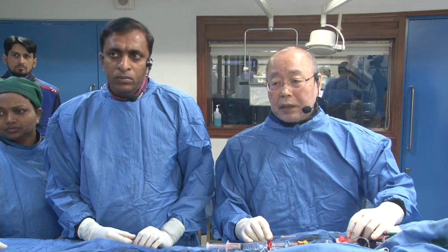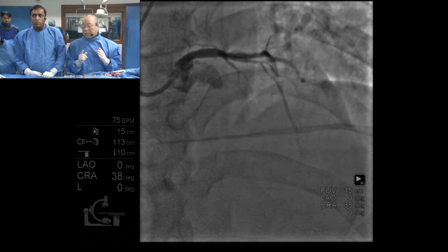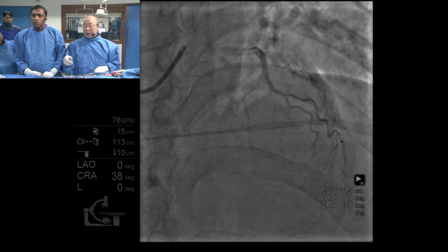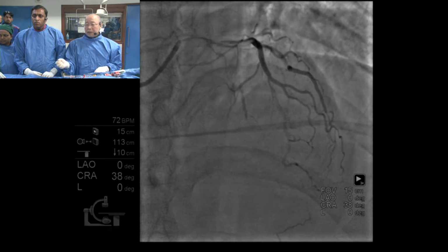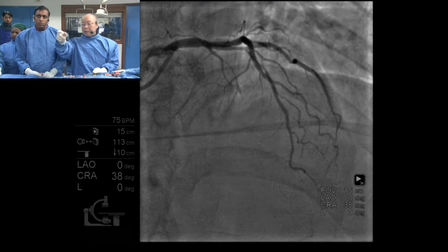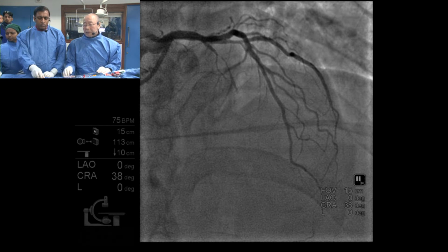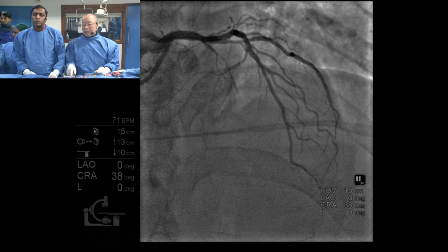In that case, we have a different choice of strategy. This is a 6 French, so I may take the anchoring balloon. That means I put another wire to some proximal branch and then put the balloon there and inflate the balloon in the proximal branch. It fixes the guiding catheter into the left coronary artery. However, please look at the anatomy. I cannot find any proximal branch. So anchoring balloon may not work. So in this case, the easiest way is to take 1.0, the smallest size of balloon.